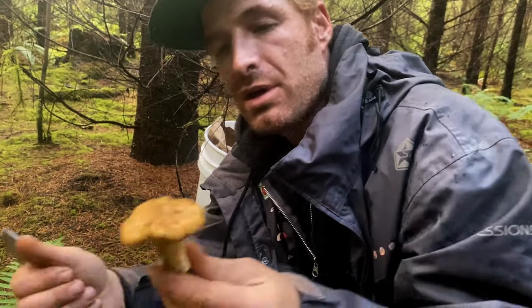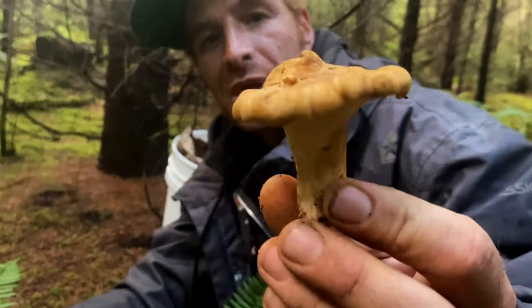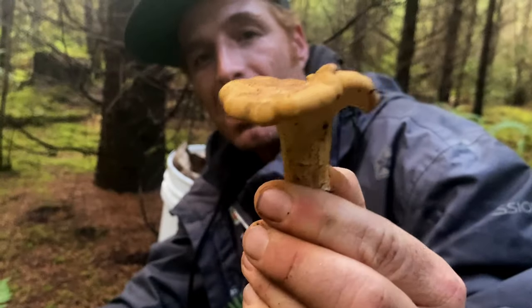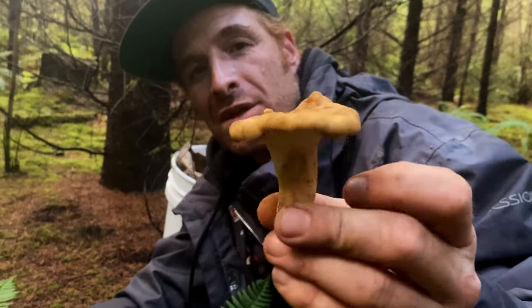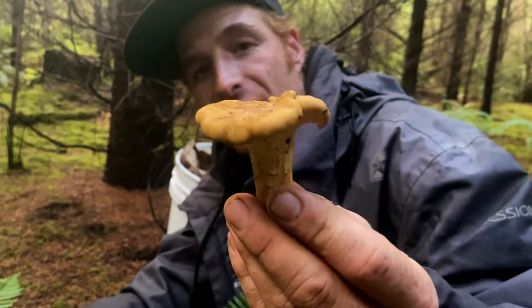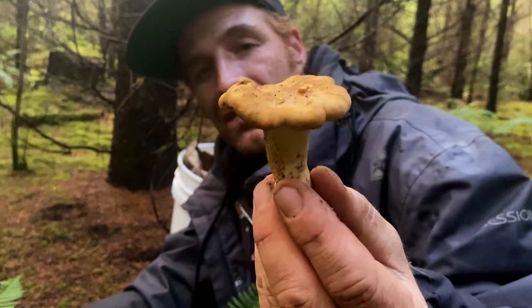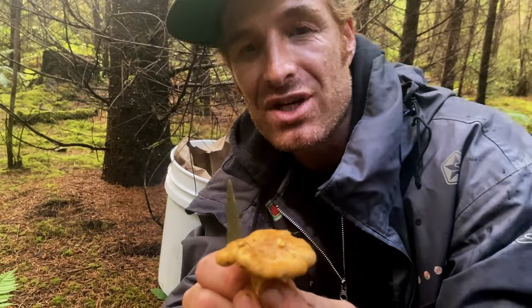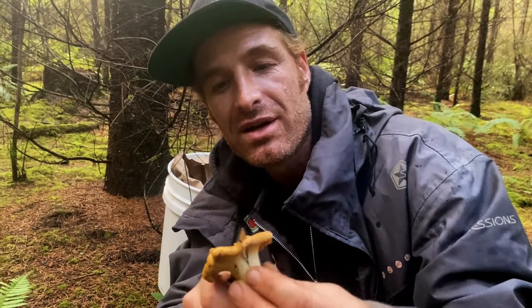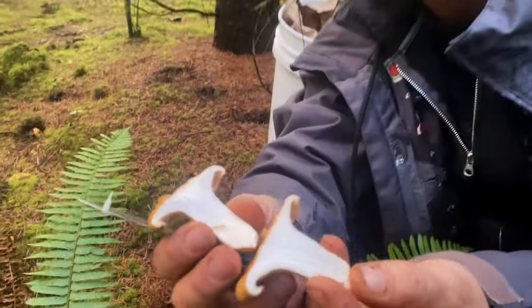It's gonna need a little cleaning when we get home, but it's really solid and firm. It's got a big cap on it, and it's in between those little tiny buttons that you can just throw in a stir fry and those big fan ones, and this is a real classic chanterelle. I hate to do it, but I'm gonna cut it right down the center so you guys can see what these look like on the inside.